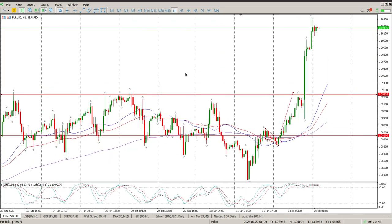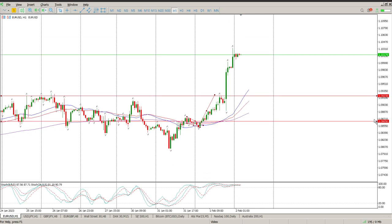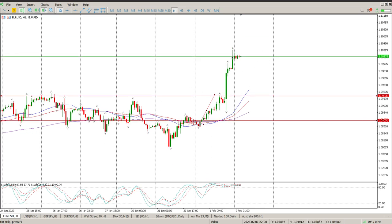So for me today, I would want to see a deeper pullback. There is a bit of a gap here, the big gap down here. This is currently what I want. So what I would expect us to do now is just to go into a holding pattern for non-farm payrolls tomorrow. In other words, just go sideways until non-farm payrolls and then make a decision whether it's going to be back down to come and test the levels or whether we're going to continue up.